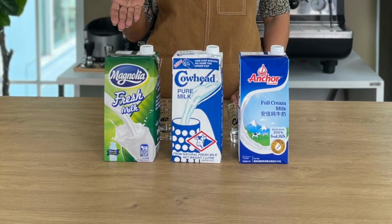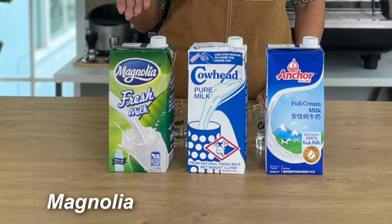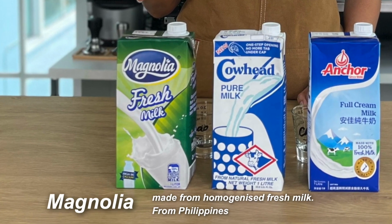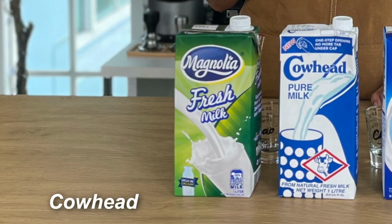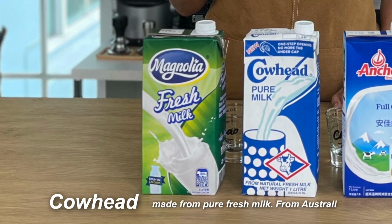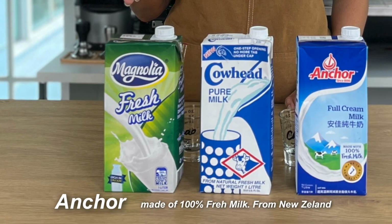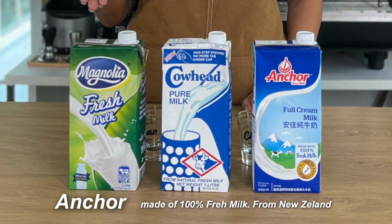Let's take a look at the composition of each of these different brands of milk. Let's start with Magnolia. Magnolia said it is made from pure, fresh, homogenized cow's milk, and it is from the Philippines. We have Cowhead that claims it is also from natural fresh milk, and it is from Australia. And finally, Anchor, which claims it is made with 100% fresh milk. It is from New Zealand.